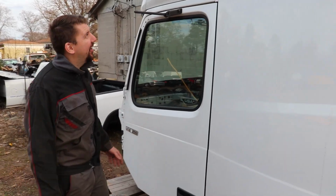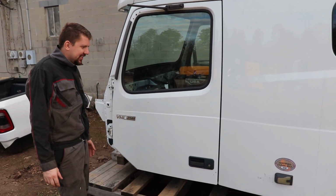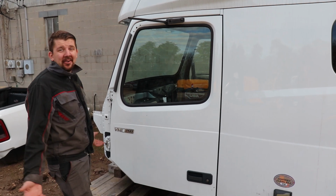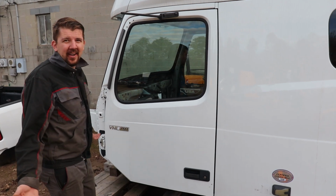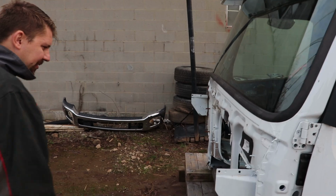All right, guys, so check it out. There it is, the cab that we need. Honestly, yeah, VNL 760, that's it. We got a crazy deal on this thing. That's great. I mean, now we can really move forward. We got everything we need. We got our cab. There's no interior, but that's fine since we have some interior anyway. There was some damage on the other side, but nothing we can't fix.